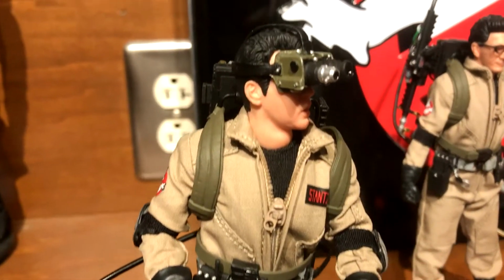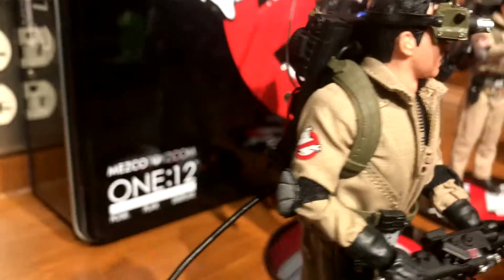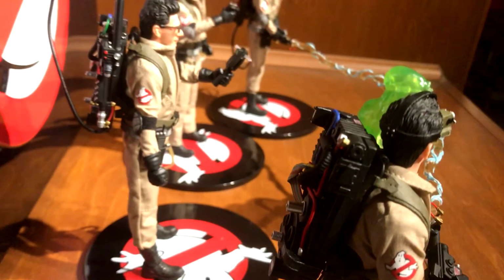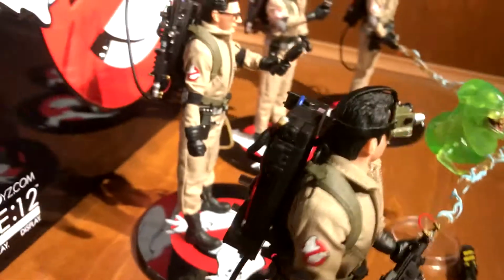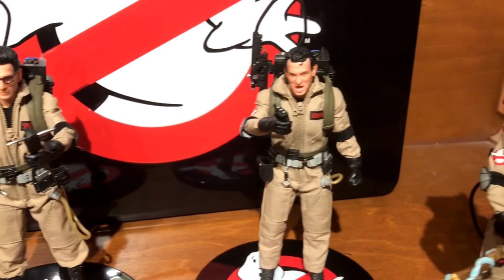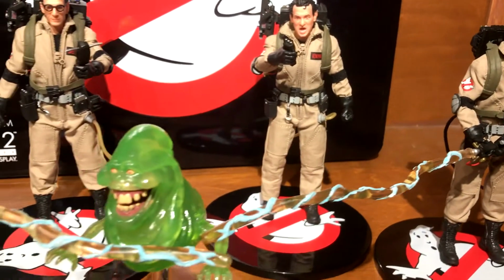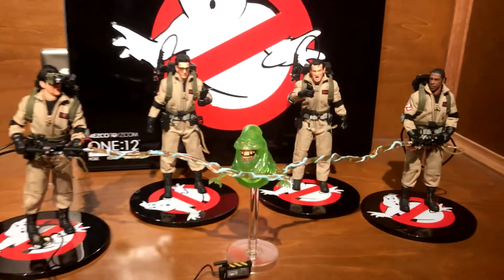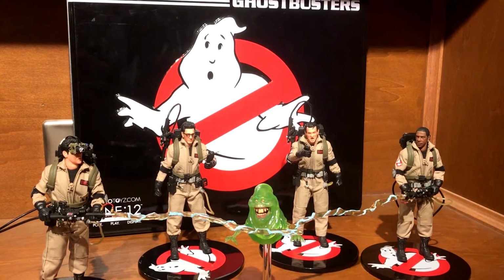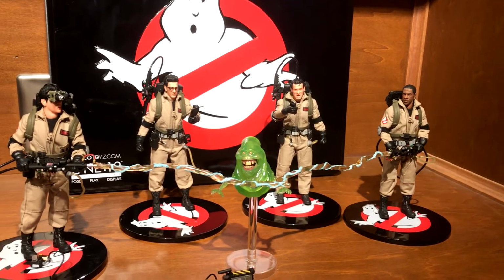Again, just the detail on the outfits, the detail on the Proton Packs. We'll come around behind to the Proton Pack. They just look fantastic. I really can't get over how good they look for the price point. These Mezcos are $80 plus a piece typically, and that was about the going rate for this. So you look them up online, you'll see what they cost. So pretty much standard everywhere you go. But again, the Sewer Lair guys made me a good deal, so check them out.